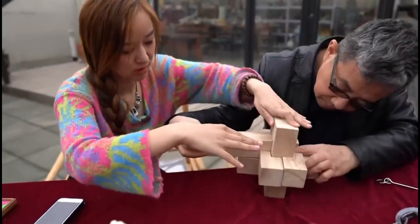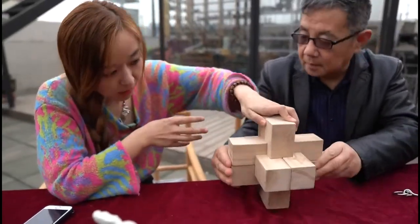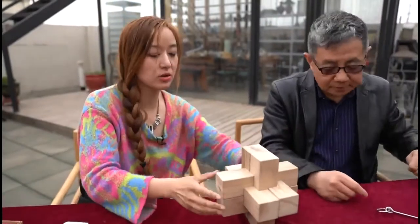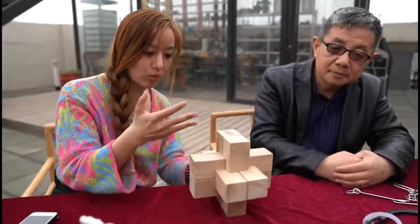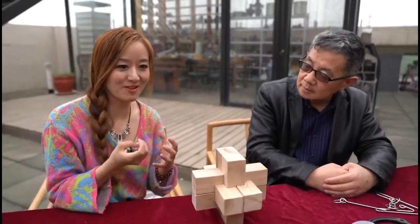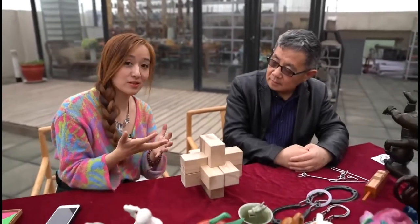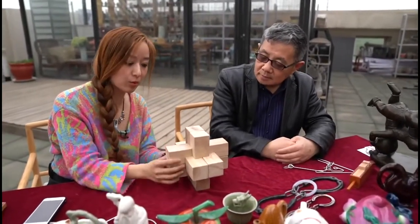These two pieces are in line. Oh, so there are actually 20 ways to play with this thing. What we did is just one of them. That's how ancient Chinese people spent their spare time having fun, playing with this kind of wood structure.